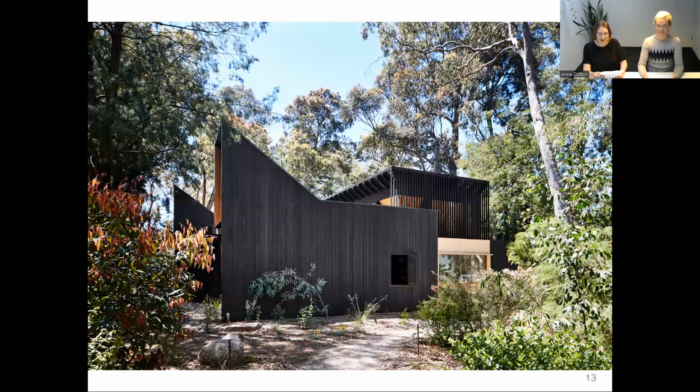From the street, the house is intriguing but unassuming. The scale and form is sensitive to neighbors and responds to the existing vegetation. Through the planning process, there were no objections, and the clients actually received many letters of support for this sensitive proposal.